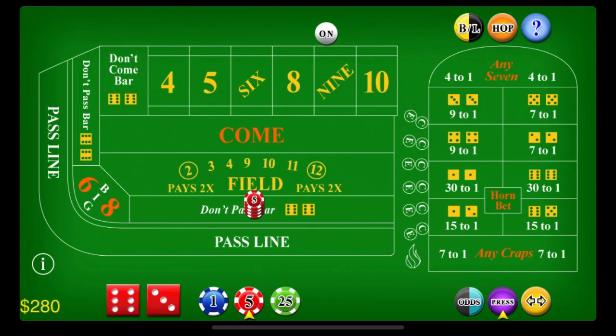Roll it. Shooter, point is 9. All right, so let's go 5, 6, and 8 just to start. Let's go ahead. We got ourselves a hard 10. All we need to do is hit one, and we'll spread out. 3, craps. 5-2. 7. All right.